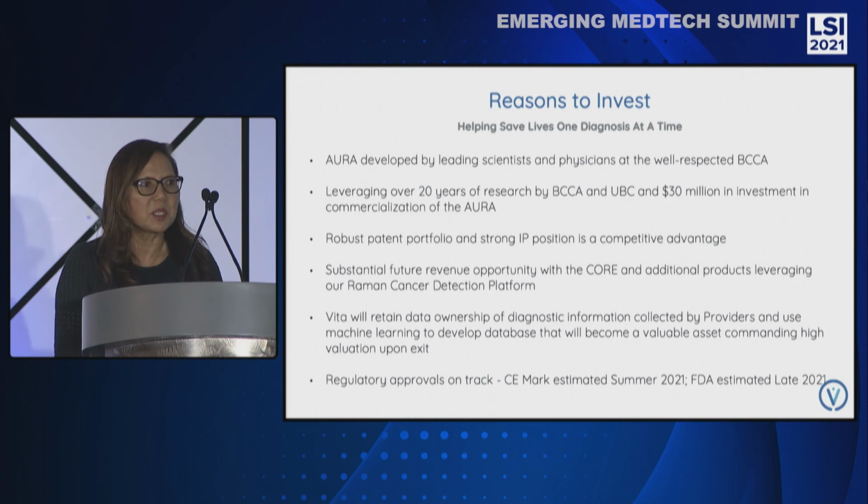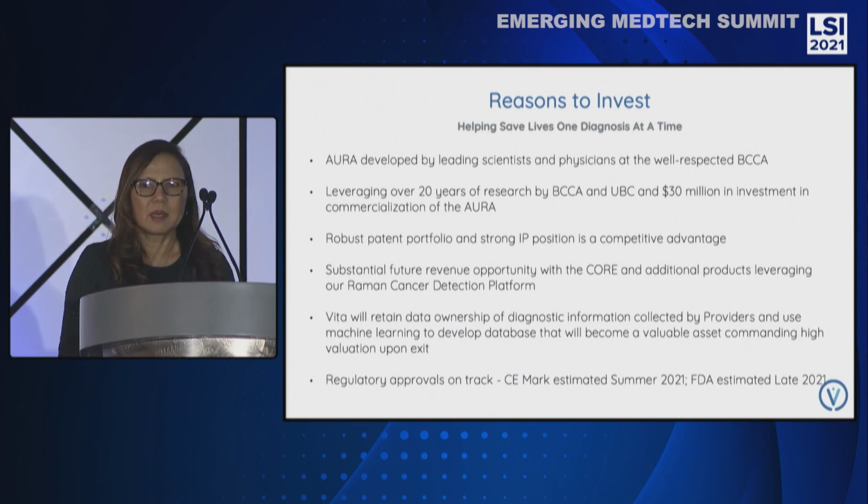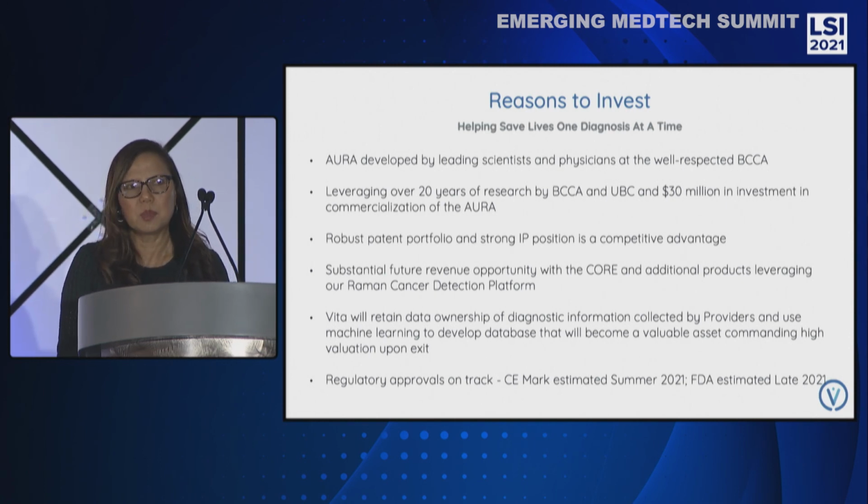Reasons to invest: we do believe this is a very exciting time to invest in Vita Imaging and in Aura because we are on the verge of commercialization, and we're able to leverage and benefit from over 20 years of substantial R&D that has been devoted to the development of this device. And lastly, we believe that by retaining data ownership of Aura, that becomes another asset that we believe will have a very high valuation at time of exit.